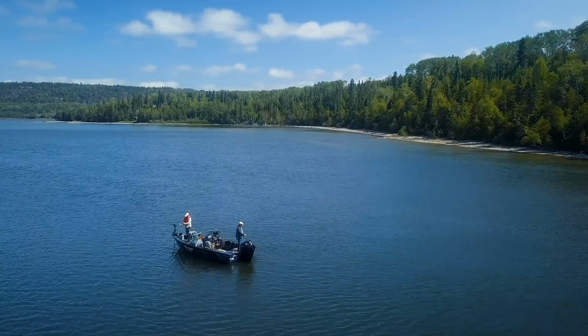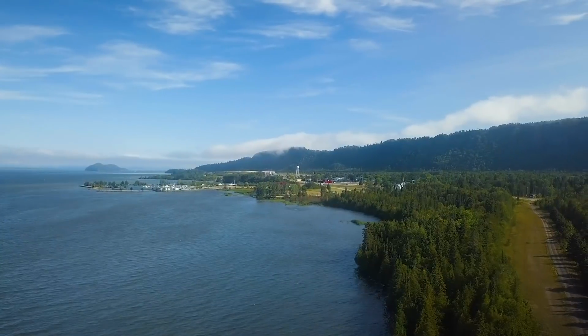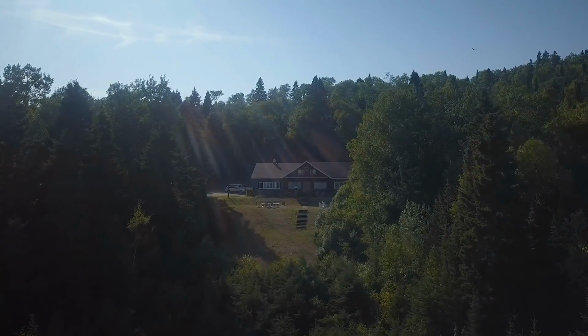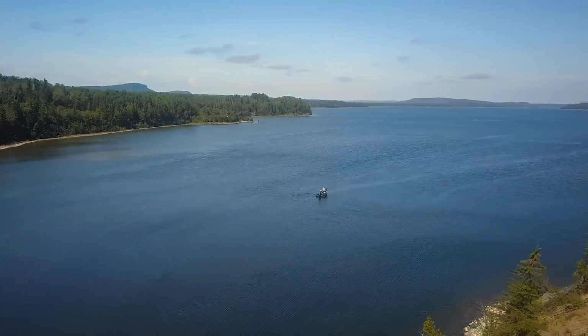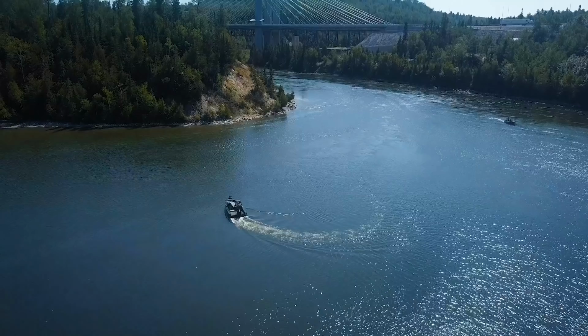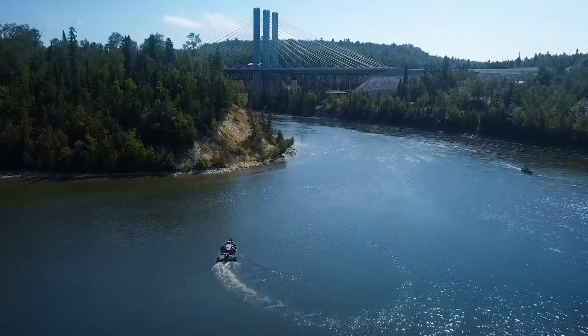This week, the New Fly Fisher crew is in Ontario's beautiful North Country, just outside the town of Red Rock. This is located 100 kilometers east of Thunder Bay in northwestern Ontario at the mouth of the Nipigon River. The river is about 48 kilometers long and between 50 and 200 meters wide and flows from Lake Nipigon to Nipigon Bay on Lake Superior.